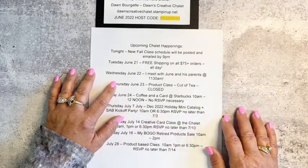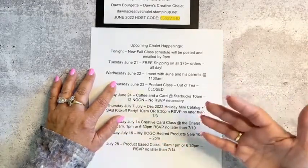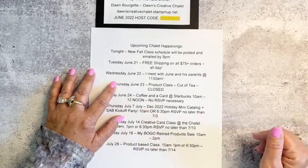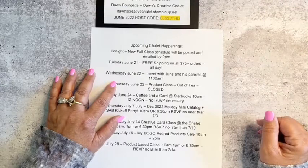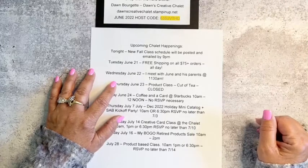So I've ordered some cupcakes for him from Britter's Twisted Whisk. She's helping me out. And we're going to celebrate June. I'm so excited to meet this little guy.